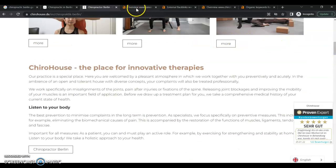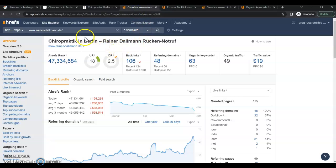Now if I go over to this program here, this is called Ahrefs. It helps us to analyze how your website performs. As you can see right here, your website rating is a 2.5 out of 100, which has everything to do with your backlinks and referring domains. The referring domain is just one website that refers something to your website. Having this low rating shows that the referring domains and backlinks are of really low quality. Not all backlinks are created equal. Currently, you're only being indexed for 63 keywords, and you're seeing 49 people to your website organically on a monthly basis.